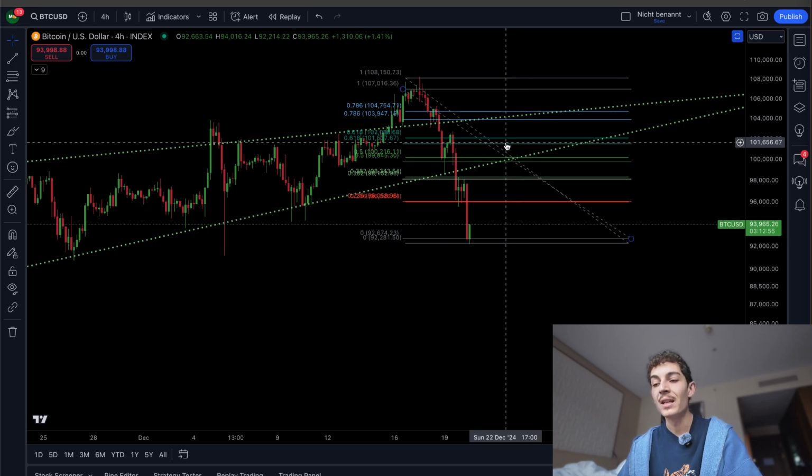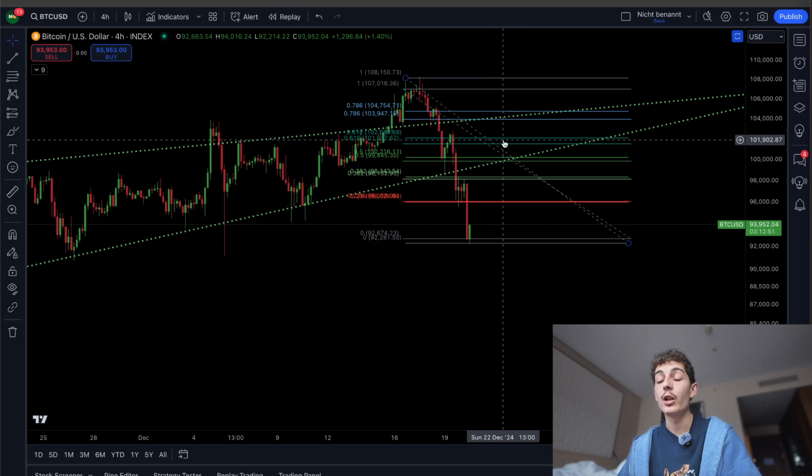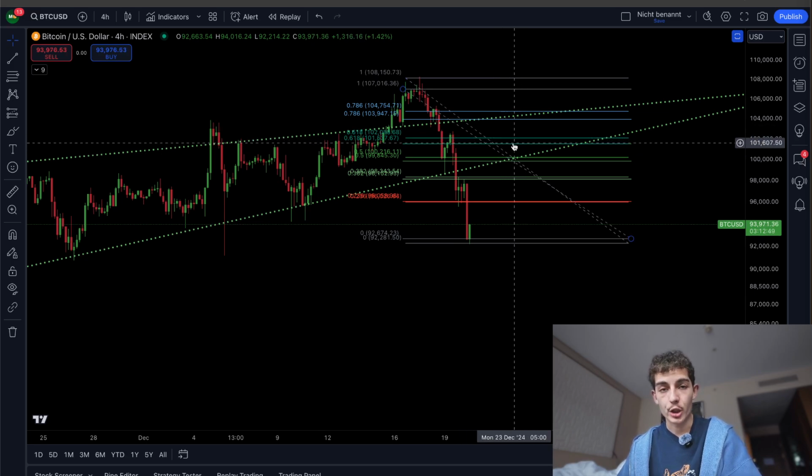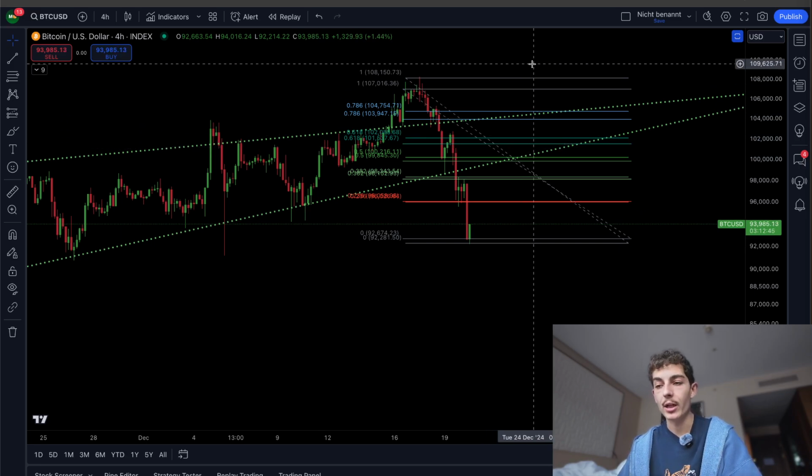First of all, I will close my short if we break to the upside. I will actually look into opening more long positions then once again, because then I expect the price to actually potentially break the $108,000 to the upside finally.